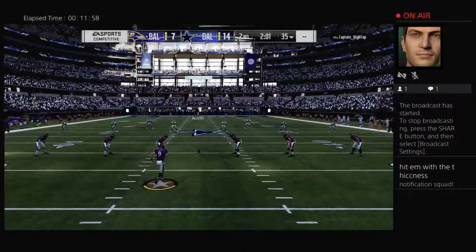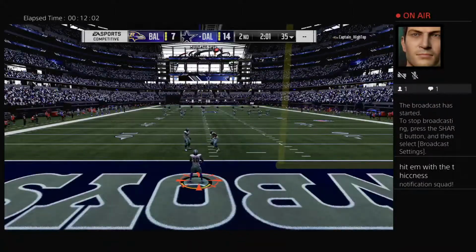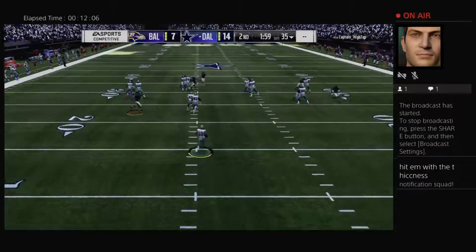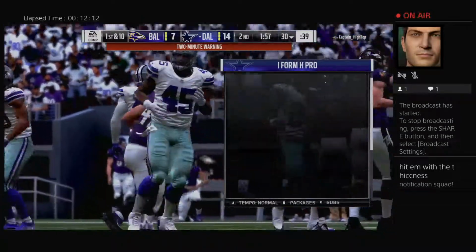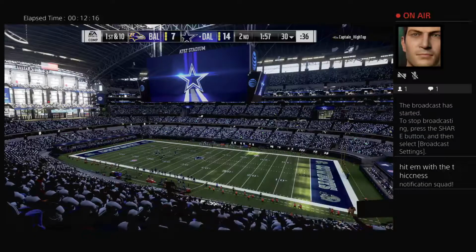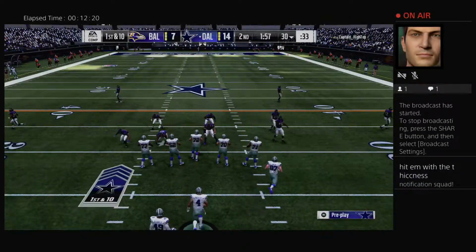Here's Tucker now out to kick this one away. That's fielded in the end zone. And a nice return sets him up pretty good here at the 30-yard line. 1:57 to go in this first half. We're back to Arlington right after this timeout.